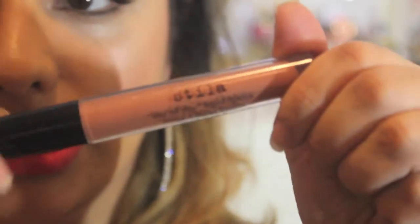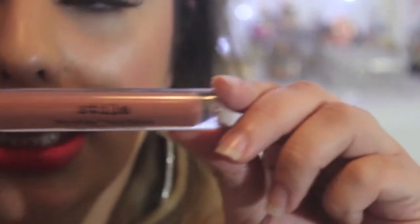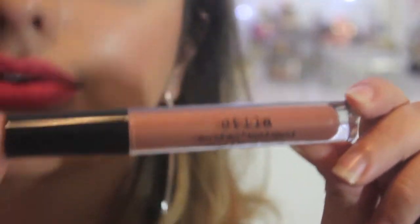Now this one is from the Stila brand, and it is another one that goes on like a gloss and dries matte. This one's called Dulce, and let's see, it's not really picking up. That is pretty brown, but I don't know if you can tell, it has some warm tones in it. So there's a good nude.